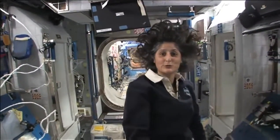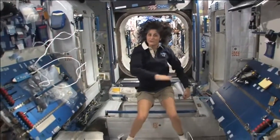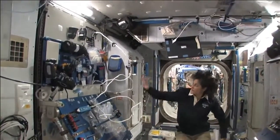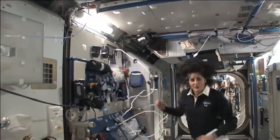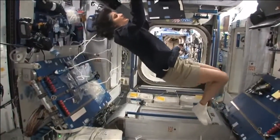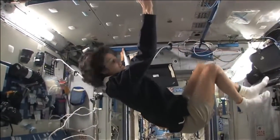So this is Node 2. This is a really cool module. Of course, most of these modules you'll see have 4 sides and they're put together that way so we can work on a flat plane, either a wall, a floor, another wall, or the ceiling. But again, all you have to do is turn yourself and your reference changes.